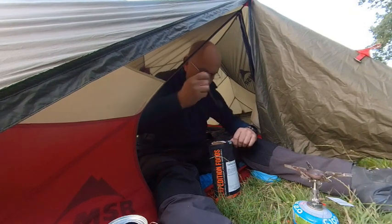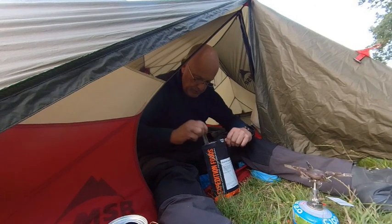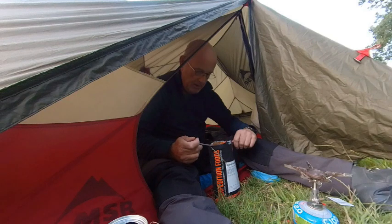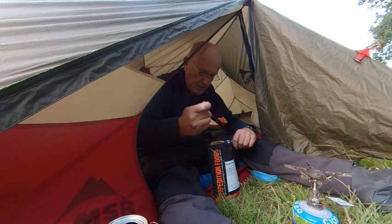So we'll just go with the flow, see what happens. Advantage is I've actually got an absolutely top-notch 4G signal here, so I can look at stuff on my phone in a minute if I get bored.